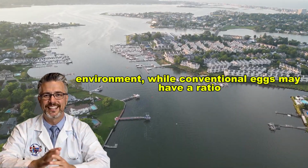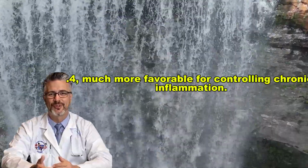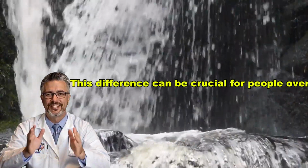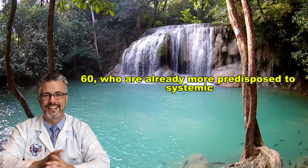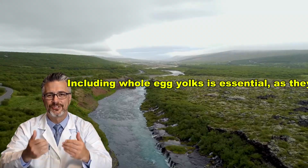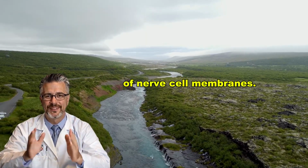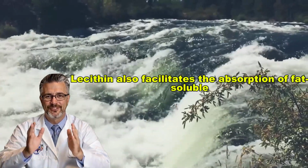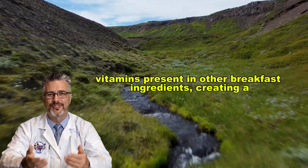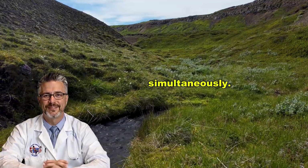While conventional eggs may have a ratio of 1:20, enriched eggs maintain a ratio closer to 1:4, much more favorable for controlling chronic inflammation. This difference can be crucial for people over 60 who are already more predisposed to systemic inflammation. Including whole egg yolks is essential, as they contain lecithin, a phospholipid that improves the integrity of nerve cell membranes. Lecithin also facilitates the absorption of fat-soluble vitamins present in other breakfast ingredients, creating a synergistic effect that enhances all the nutrients consumed simultaneously.